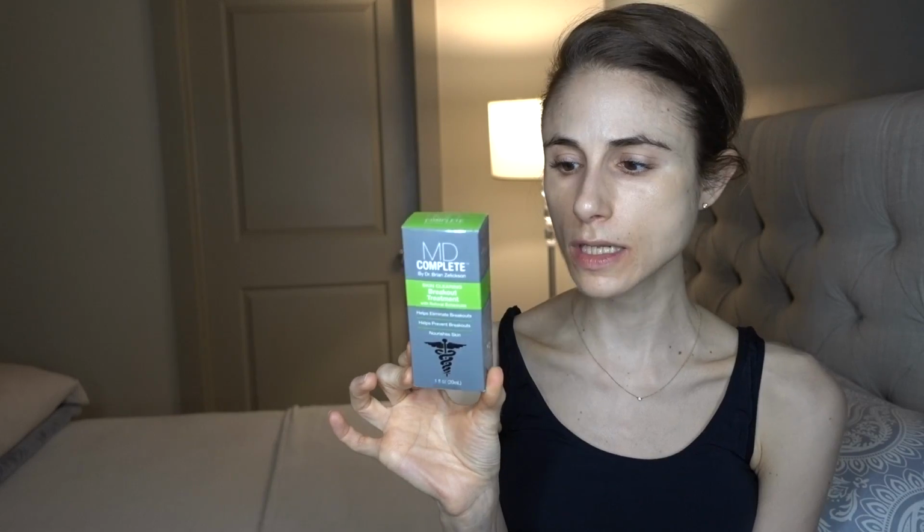Next up in the 4-part system is a benzoyl peroxide Levon product. This is like a spot treatment. And benzoyl peroxide is another fantastic ingredient in acne skincare. It's fantastic for a variety of reasons. It's anti-inflammatory, it's antimicrobial.